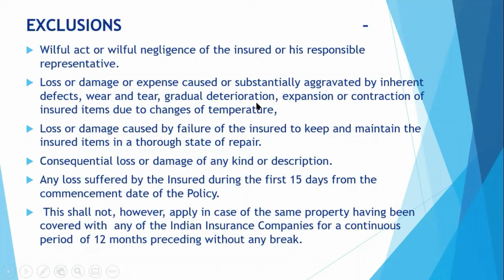Then loss or damage, expenses or substantially aggravated by inherent defect. This is very important. So inherent defects are not covered. Loss caused by or substantially aggravated, both things are not covered. Okay. If aggravated by inherent defects, this is also not paid. Now it is a very difficult task to establish. Surveyors have to use their expertise to establish whether the loss has been caused because of inherent defect or wear and tear or gradual deterioration, expansion or contraction. This exclusion is not there under the standard fire policy. Okay, so here it is an added exclusion.